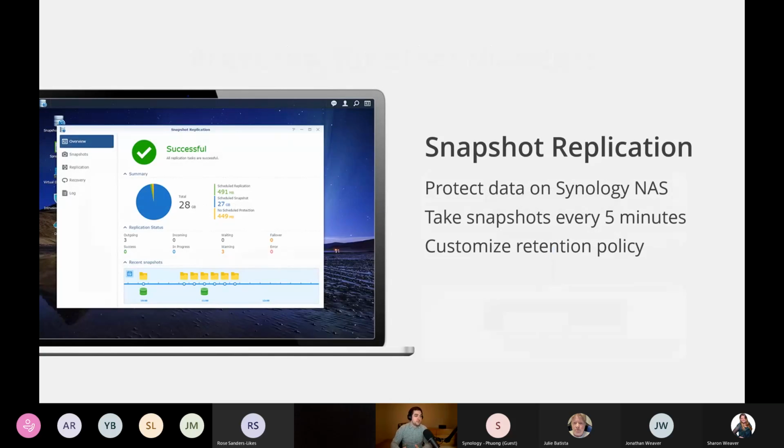So the software that we will use to protect and to send this data to the offsite device is Snapshot Replication. What it actually does is it allows you to take snapshots on your local device. So when it says protect data on Synology NAS, that's what it's doing. You're protecting the local data. You're creating versions of your data up to every 5 minutes. You can take snapshots as frequently as you want. And then you can also customize the retention policy to fit what you actually need.